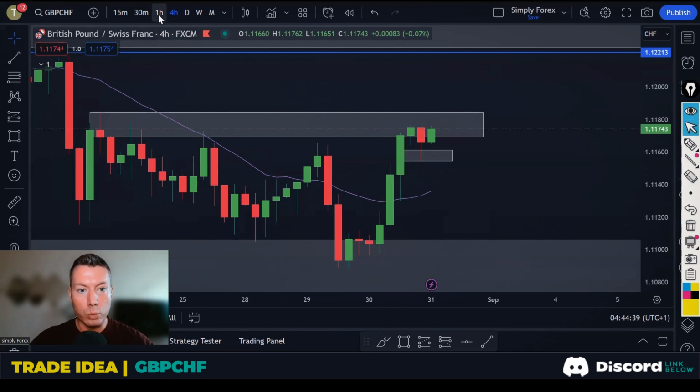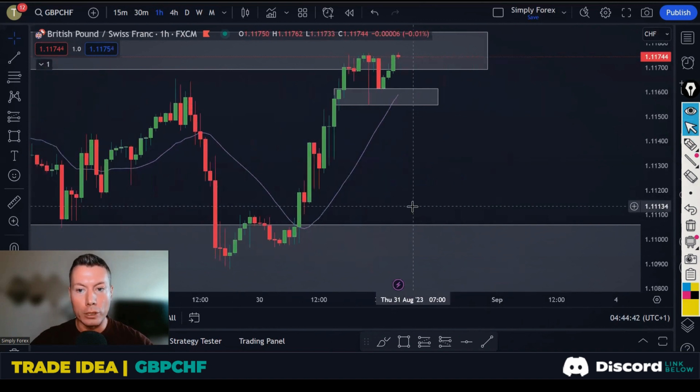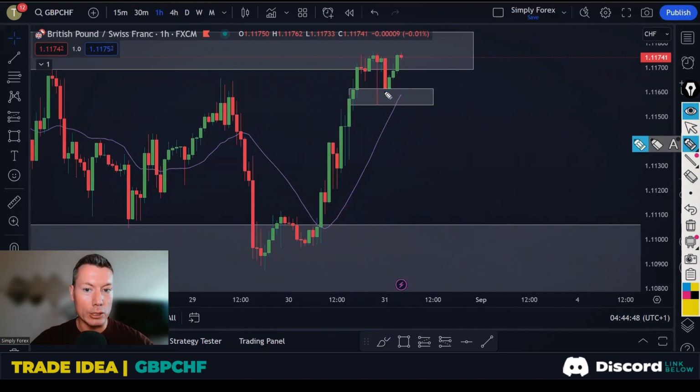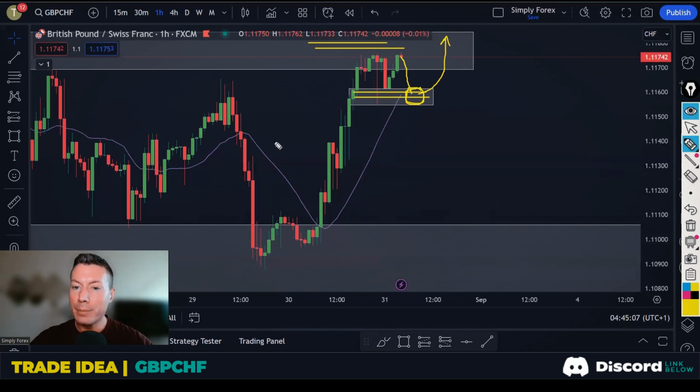If we drop down to the H1 now, we can be a little bit more aggressive with this trade. Obviously H4 and H1 are in uptrends. So if price retraces back to these lows, these last swing lows on the H1, and in here we get a bullish reaction, then again, we can start buying this pair. This is a little bit more aggressive because we haven't broken this resistance, but because of that H4 structure break, I think this could be a good trade as well. So a couple of ways we can trade pound Swiss franc, but we are looking to buy this pair.